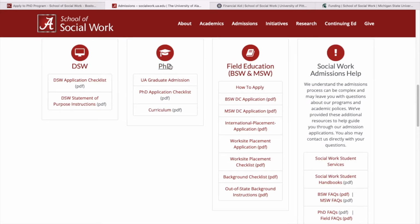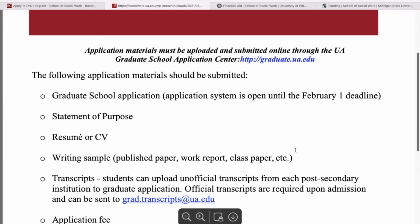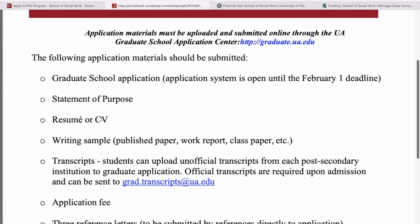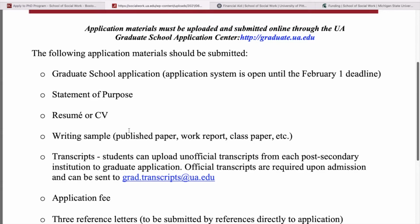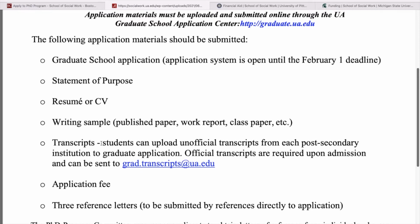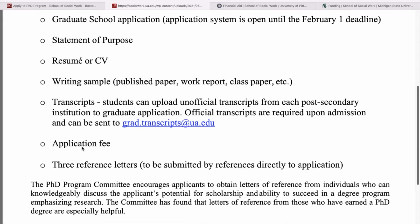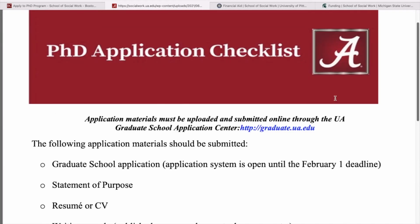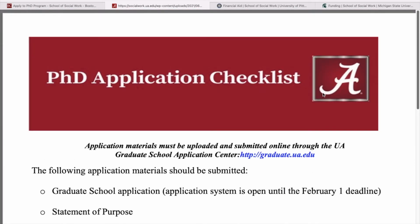Okay, so PhD application checklist. All right, so you need to complete the graduate school application. You need to complete a statement of purpose, a resume or CV, a writing sample, transcript, and you can upload your unofficial transcript on there, application fee, and it says 3 letters of recommendation as well. So those are the things that are needed. So that was the University of Alabama.